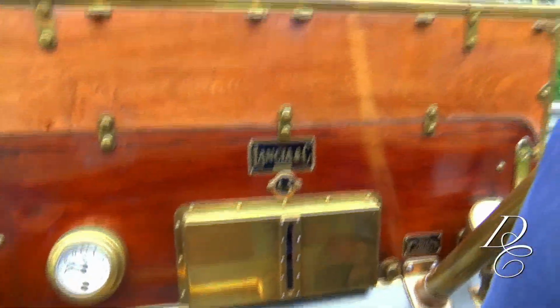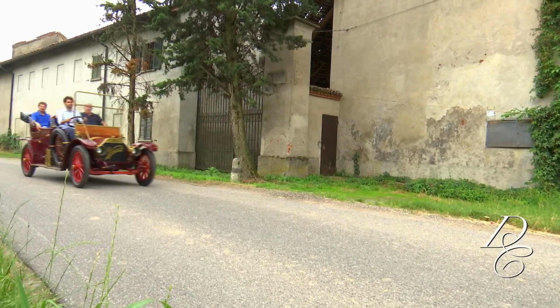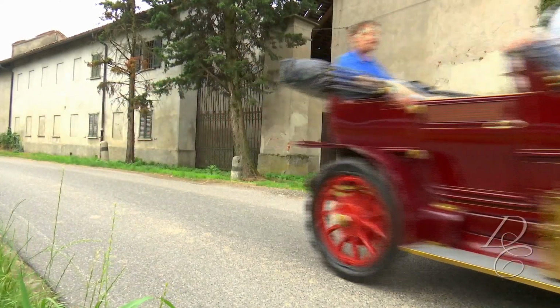It's truly, among the Lancias, one of the most important models ever. We're really proud and honored to have it in our collection.